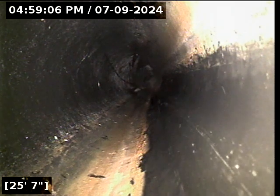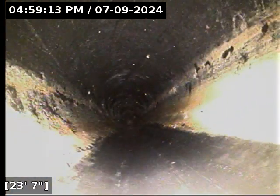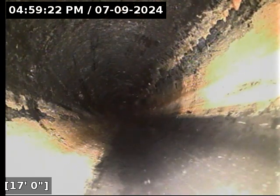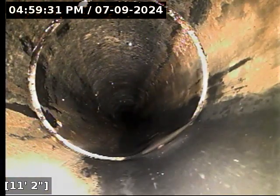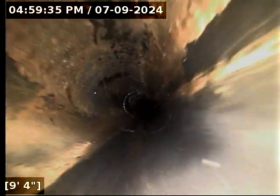Whoever's lived here has kept this line very clean. There is almost no buildup to speak of in here at all. Especially no grease buildup, most importantly. Which is very nice to see. Yeah, and so far I haven't seen an access point coming back. This, we'll see here. First run out there, I'm mostly just trying to get the camera out.